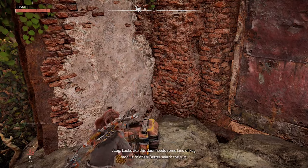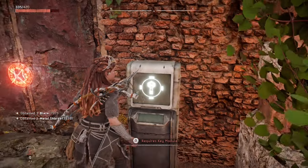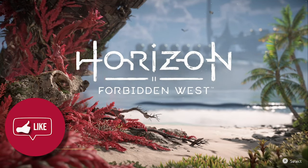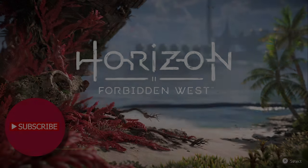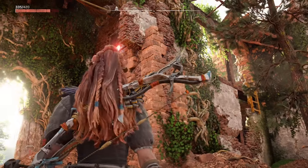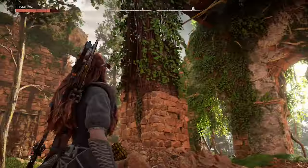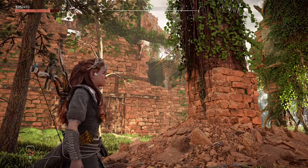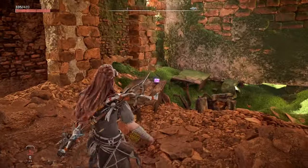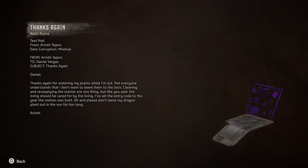Looks like this door needs some kind of key module to open. Better search the ruin. There is that ladder that I struggled to get on, and that's the door we're trying to open. It looks like that is maybe potentially going to be where we're heading once we get that open. But I did notice this. We have another data point down here. Interesting. This could help.